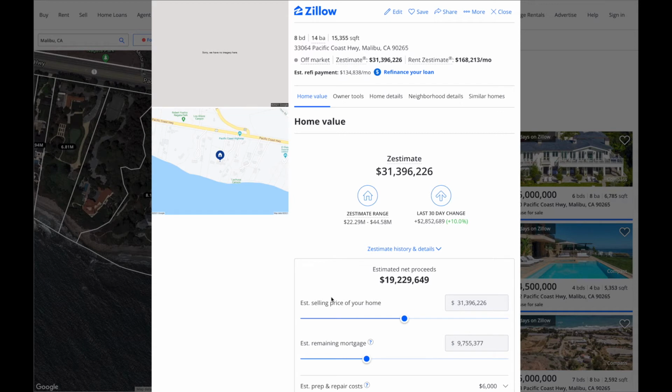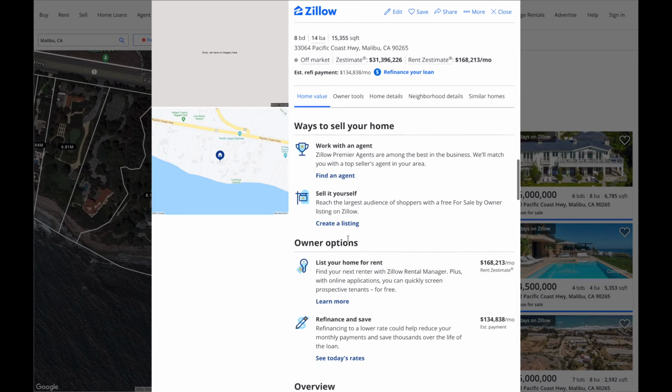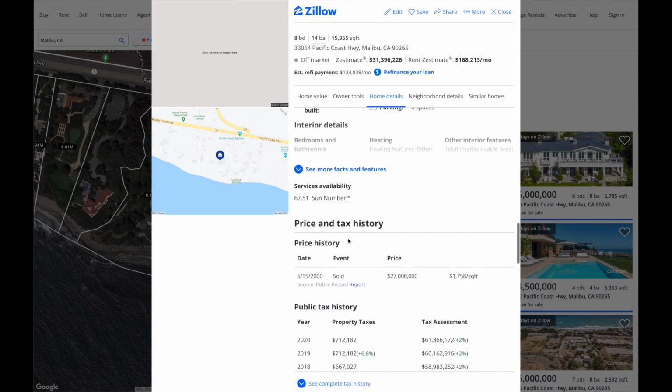This house is 15,000 square foot, so even bigger than the second home we saw. It's got 14 bathrooms, which is amazing. I can't imagine how anybody would require so many bathrooms at all. But if we look at the price and tax history, we can see here that this one sold back in 2000 for $27 million. So it's a much, much bigger property. The plot area, which isn't listed here on Zillow, you can tell is several orders, maybe an order of magnitude larger than the other properties we saw. And this went for $27 million in the year 2000, whereas the other one went for under $3 million, didn't it? So that was a huge difference already.